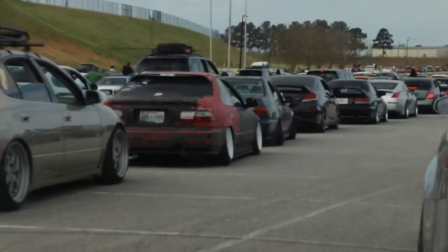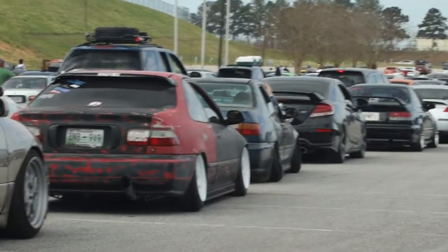Look at the stance on the Civic up here. Not the red one, the one in front of it. Right there.